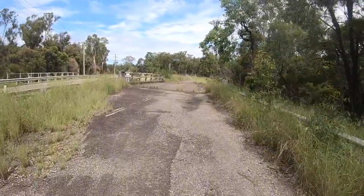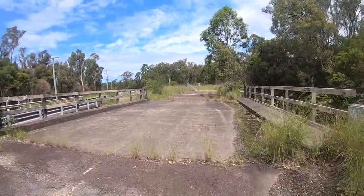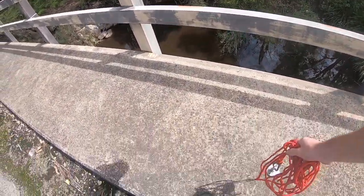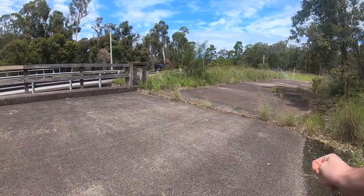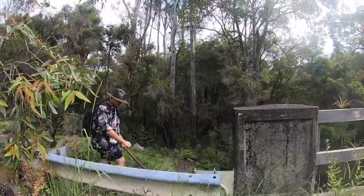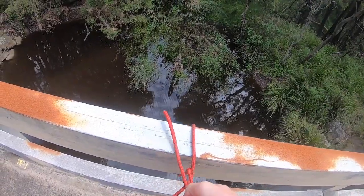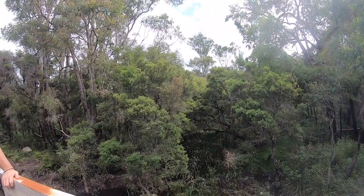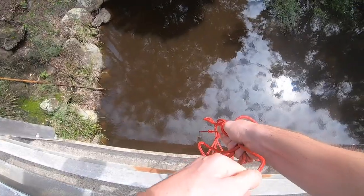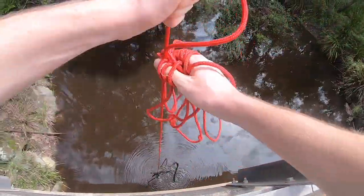Alright, so here's the first bridge that we've come across. It's this old concrete one, which looks like it's been abandoned for a few decades. This old bridge here that looks like it's from the 60s or 70s. There you go. They probably stretched across the whole thing for like electrical or something. Steel cable.